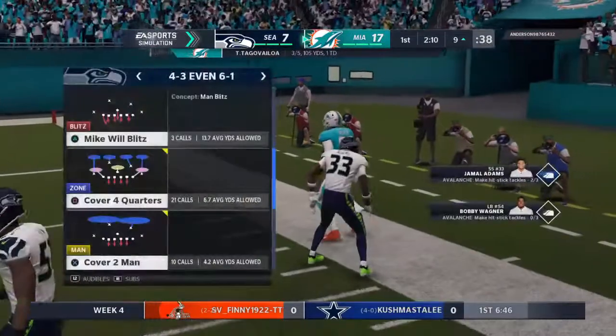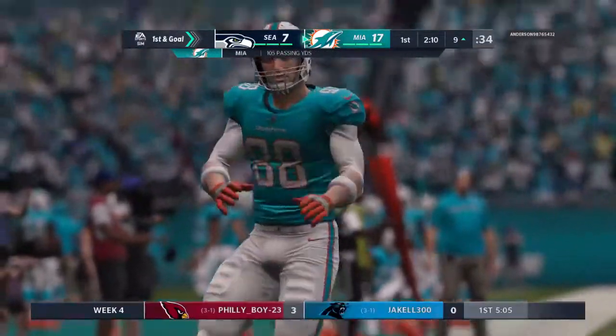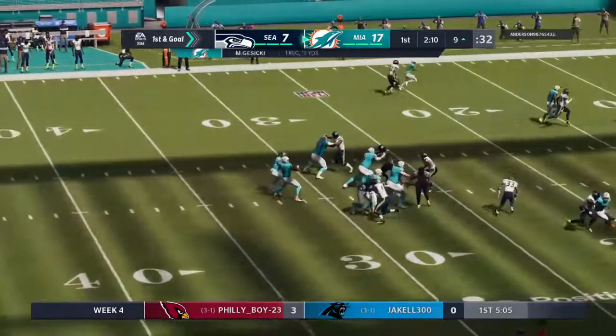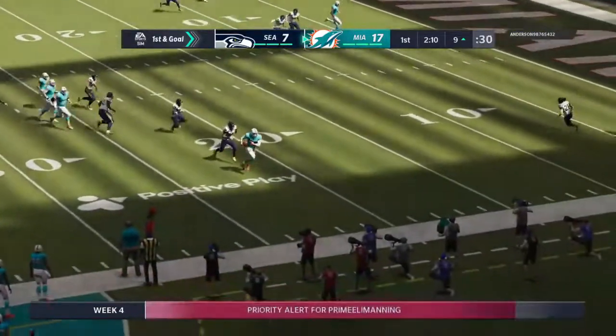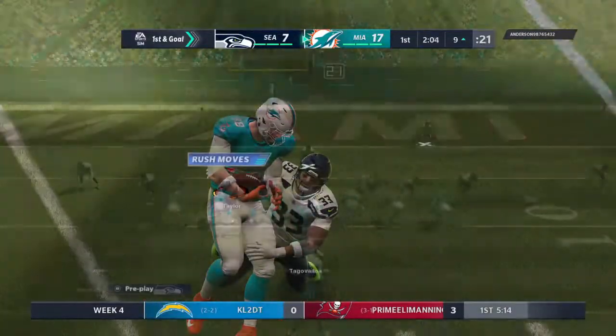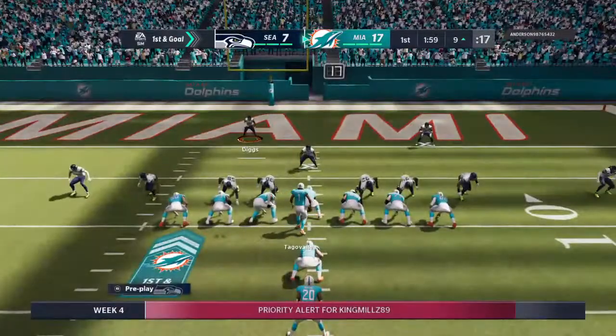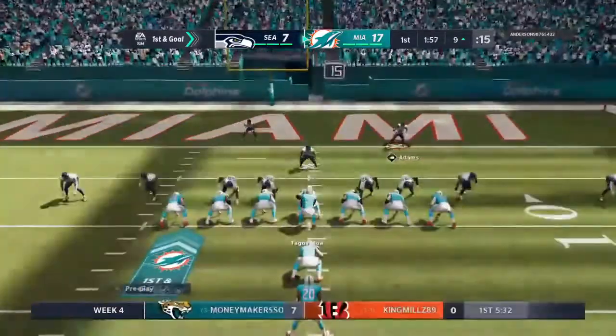They'll head out of bounds inside the 10. Mark it down at the 9. First time they've hooked up here. Good for 17 and a first down. First and goal at the 9-yard line. Right there, 54, right there.